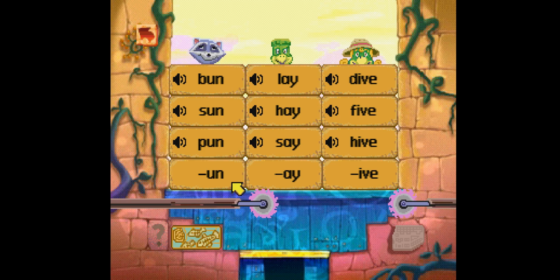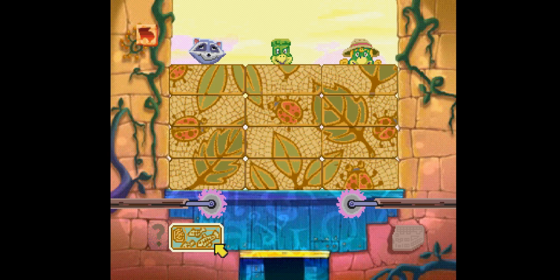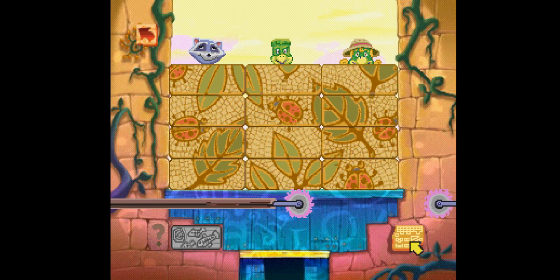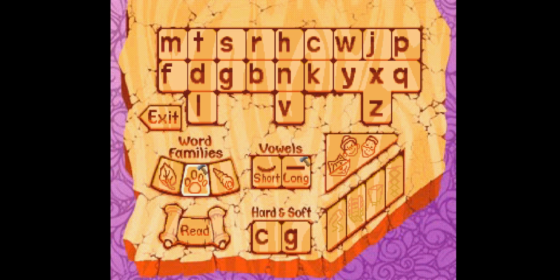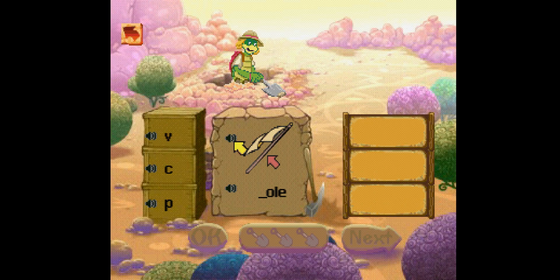Great! You made it! Click the tile next to the question mark to see the completed mosaic. Wonderful. Click the stone tablet to continue. To help us dig up the right tiles, look at the picture. Hole. Pole.